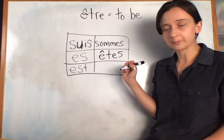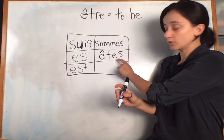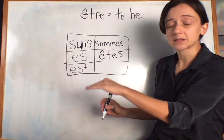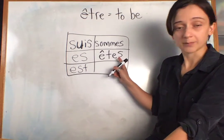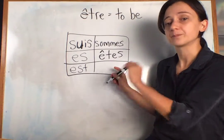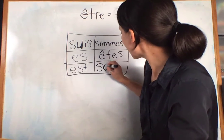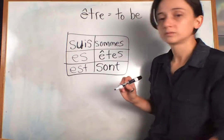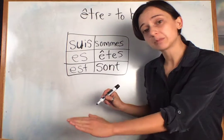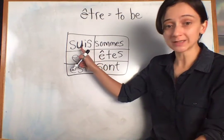Okay? Give one a little chapeau. And look how we have an ES and an ES here. Normally, we will not have ESs on either of them for a lot of other verbs that we will learn. So it's very important to remember vous êtes has an ES, okay? And then il or elles sont. Sont. We're not pronouncing the T. There are times when we will pronounce it, but not right now. Sont.